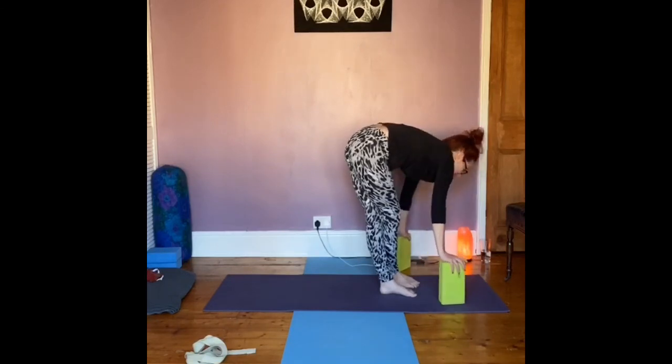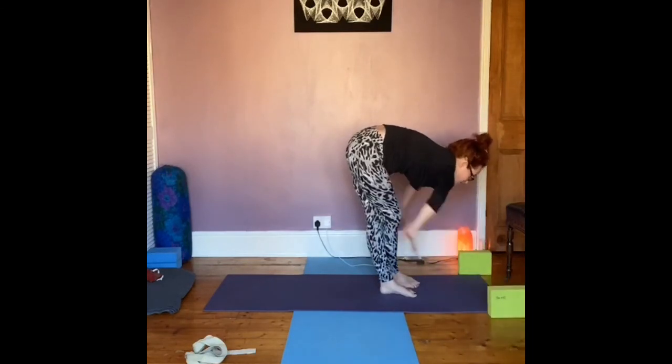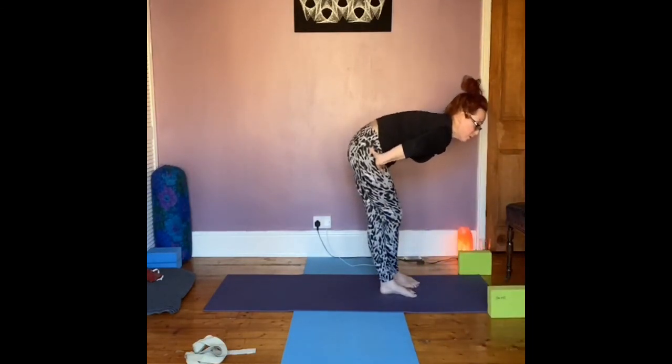Then inhale, come back to centre. Release your blocks, place your hands on your hip crease, all the way up.